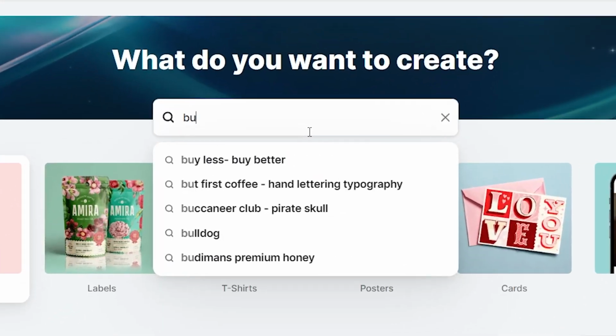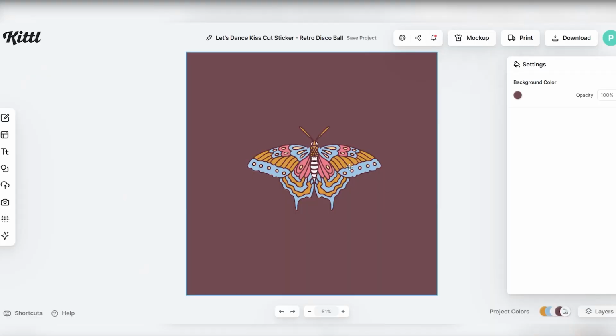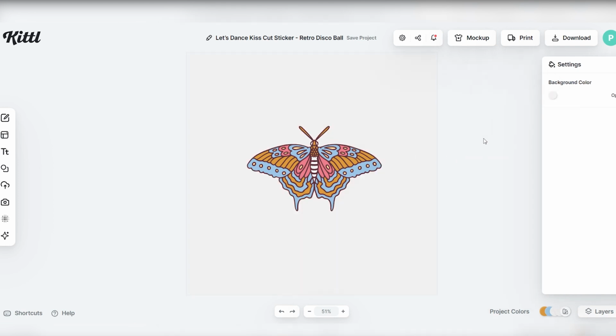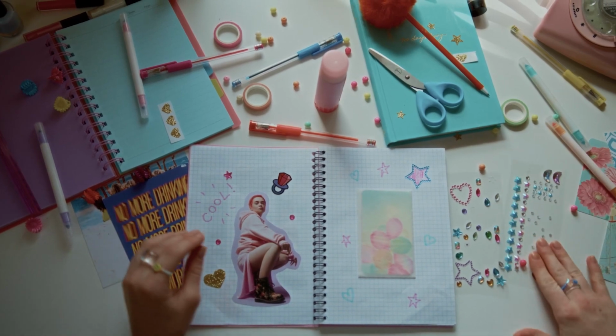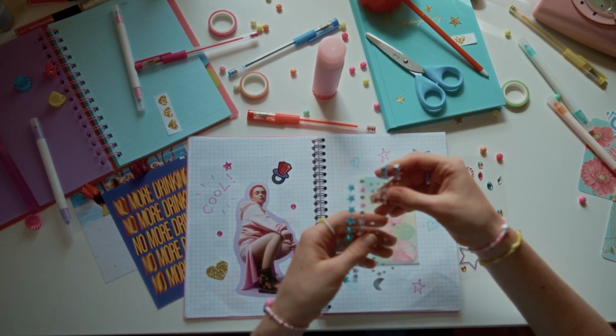A quick type of butterfly in Kittl, scroll through the templates, pick a favorite, delete the excess, jazz up the colors, and voila! In about 15 seconds, we've effortlessly birthed our third unique sticker design. Imagine the possibilities. We've just whipped up 3 distinct stickers in a mere minute and a half. Keep the creative juices flowing, and I bet we could easily crank out around 50 diverse designs by day's end.